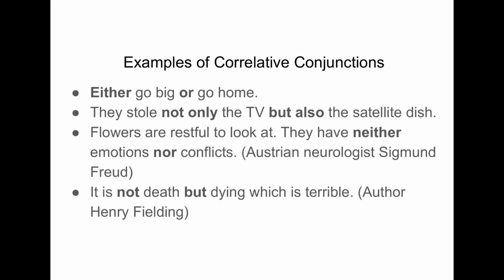The potential for mistakes exists here because we see the words like or, but, nor, and we think those are one of the fanboys, and that's true. But they come in pairs. So if you are keeping an eye out for the other part that makes it a correlative conjunction, then you can avoid that mistake.